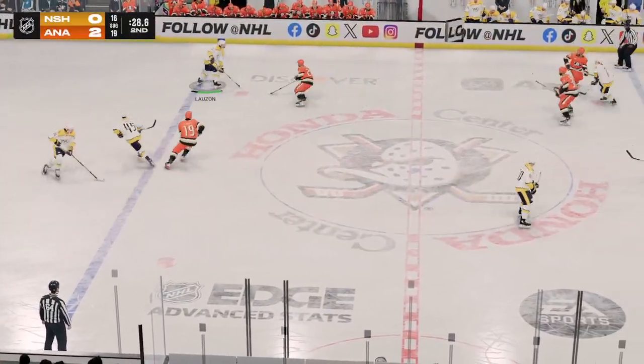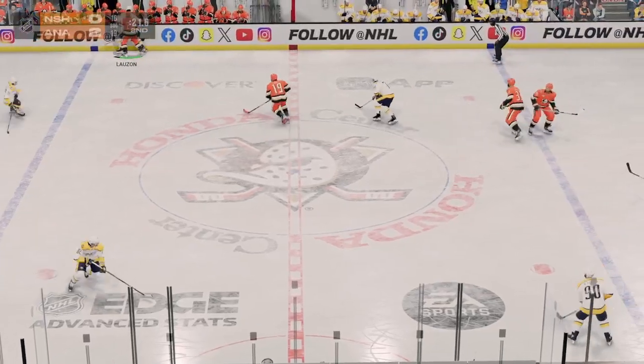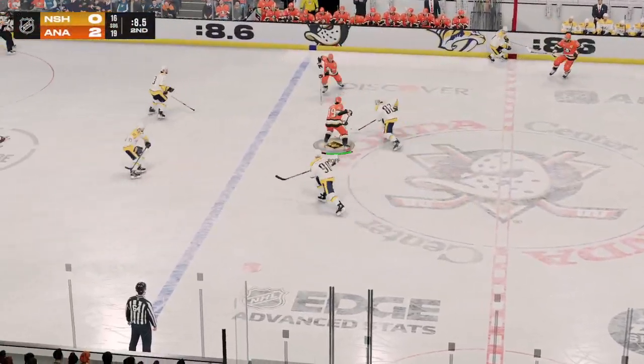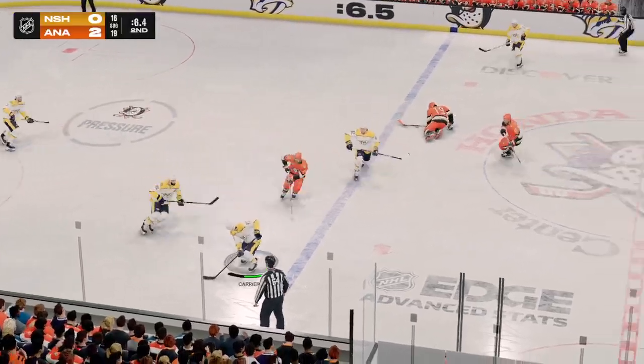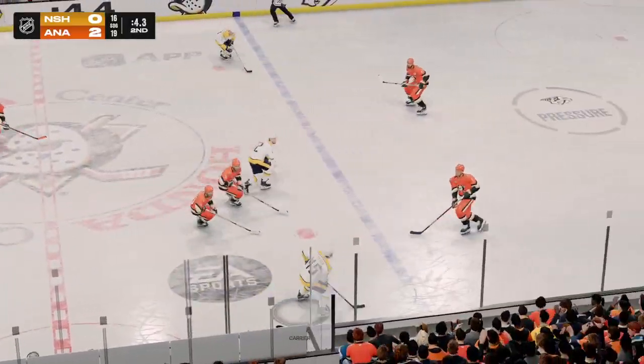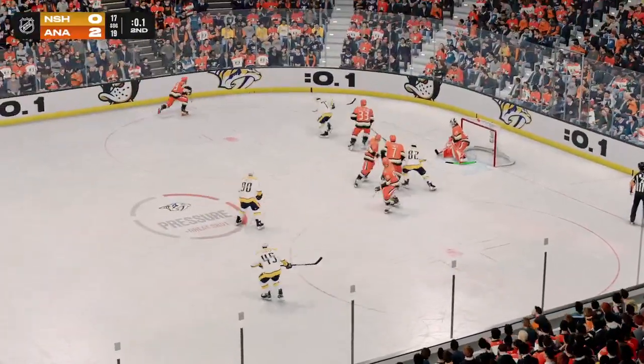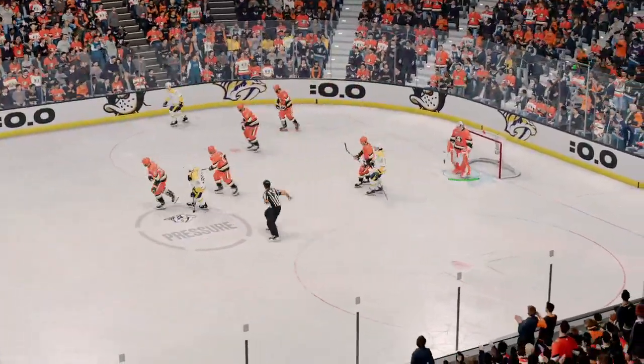Gets the puck over to Carrier. Scrum ensues along the boards. And now he passes up to Evangelista. Feeds it to Johns. You've been thunderstruck. Yeah, and you can see and feel that coming, couldn't you, James? Oh, big save just as time runs out.